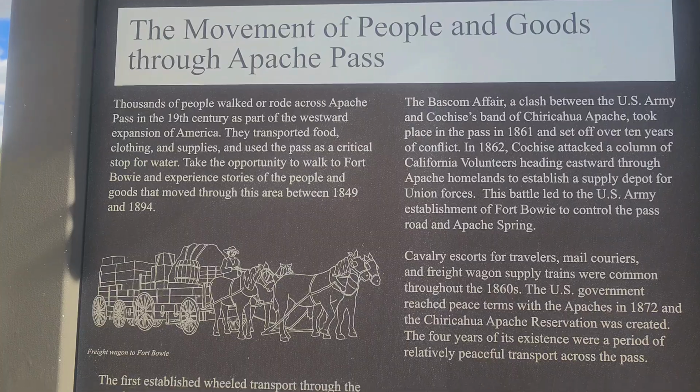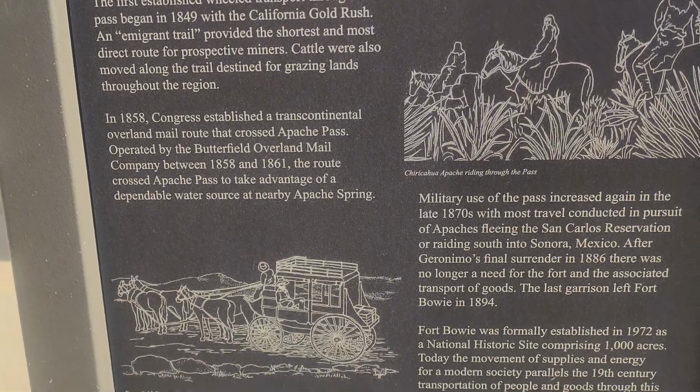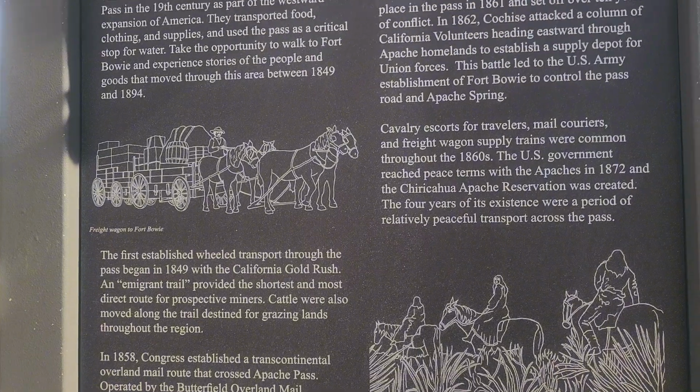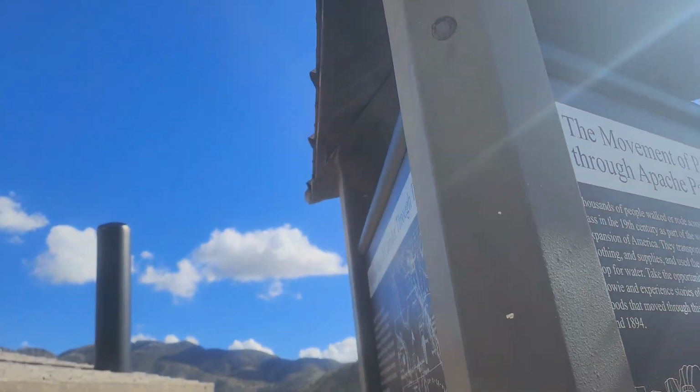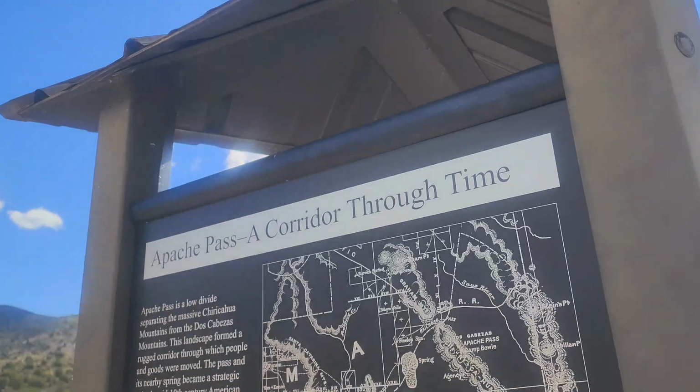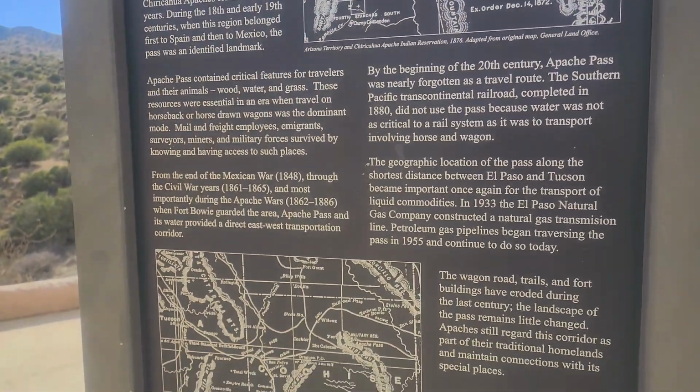Movement of people and goods through Apache Pass. I'm going to take a snap of this, and if you get to the snap and you want to read the whole shooting match, well, I guess you're going to have to find the picture and pause it.